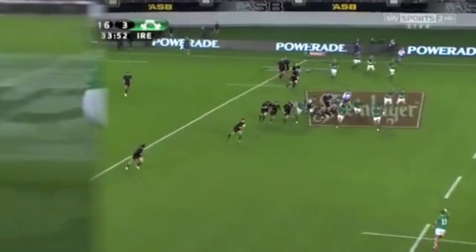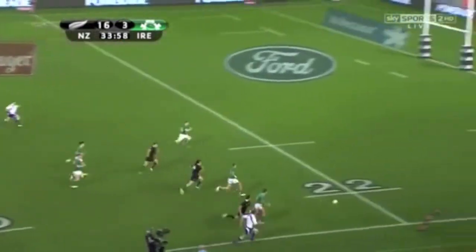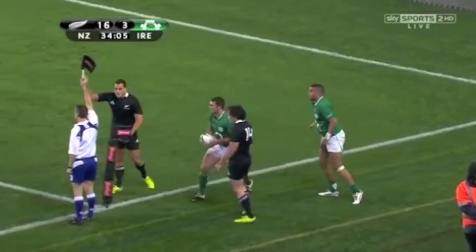Here's our final highlight, and it's just a great Irish defensive play to make sure the All Blacks don't get more separation in terms of the score. I'm just in awe of this play, and the speed of Simon Zebo, running down the field and making that great play. Look how far he slides. Boy, he must have been going fast.